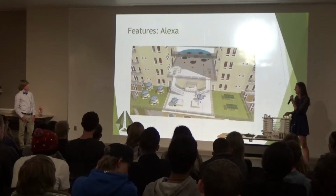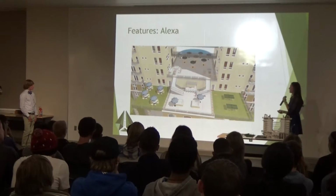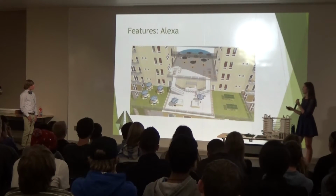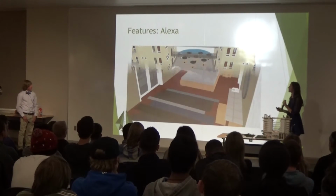This is the pool area. Again, you can see the bar, the hot tubs, the ping pong tables, the chairs, and then the back, and so you just walk up and down. This whole area is a pool area. And then the bathrooms are, if you walk into those doors, those are public bathrooms.